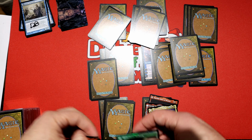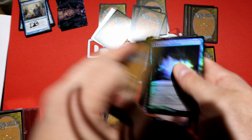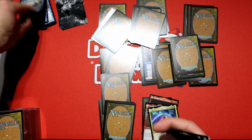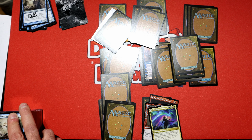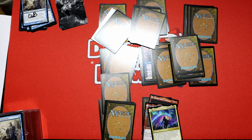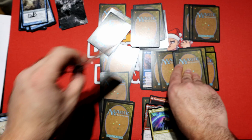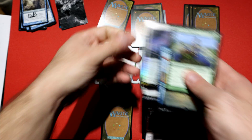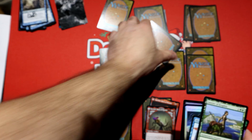Now I got a 4. 1, 2. It's oddly sorted on my list. And then we got 3 big boys here. 3 of them at 15, 16, and 15. All right, so I am definitely short. Let's count. 1, 2, 3, 4, 5, 6, 7, 8, 9, 10, 15.